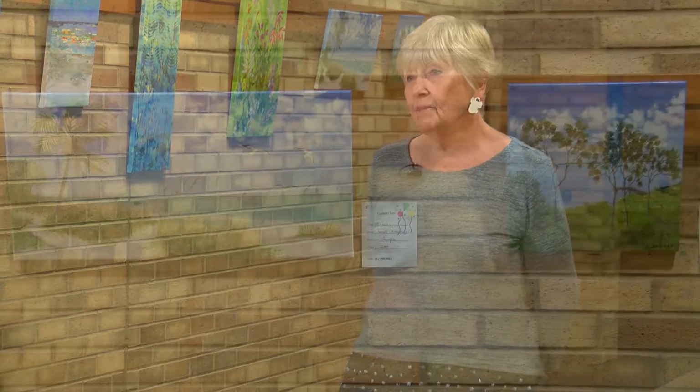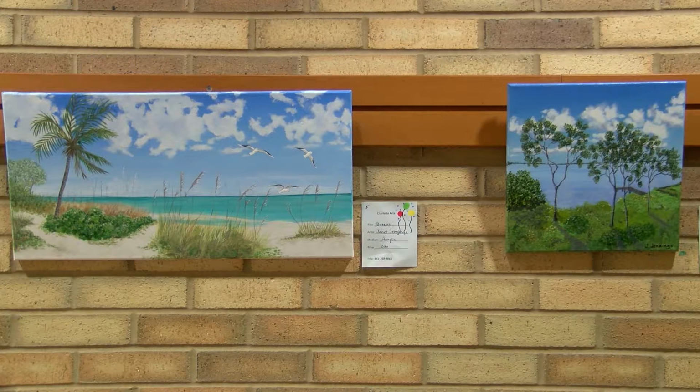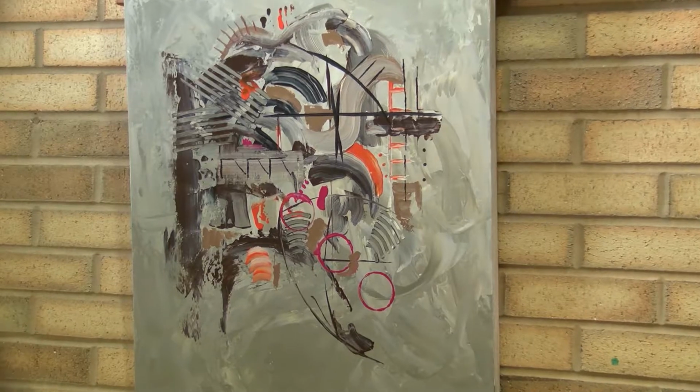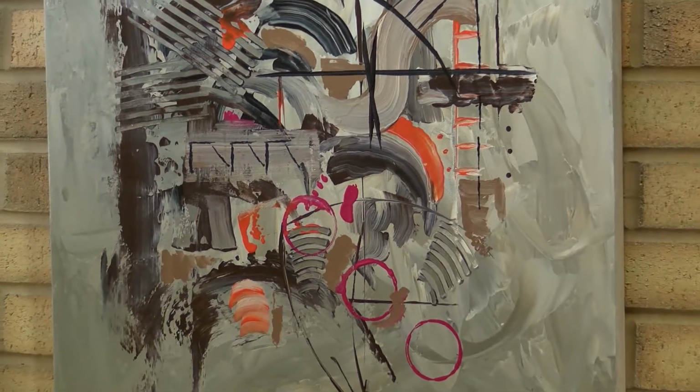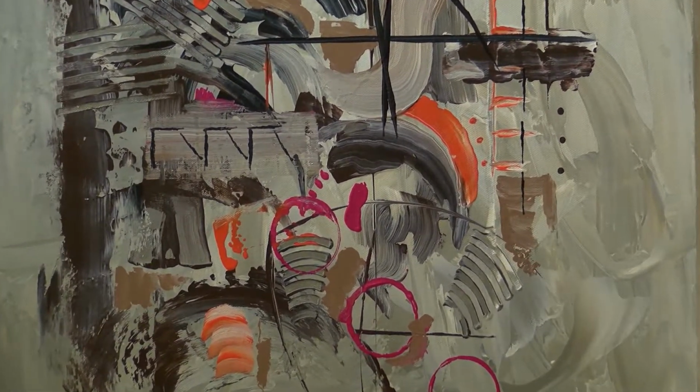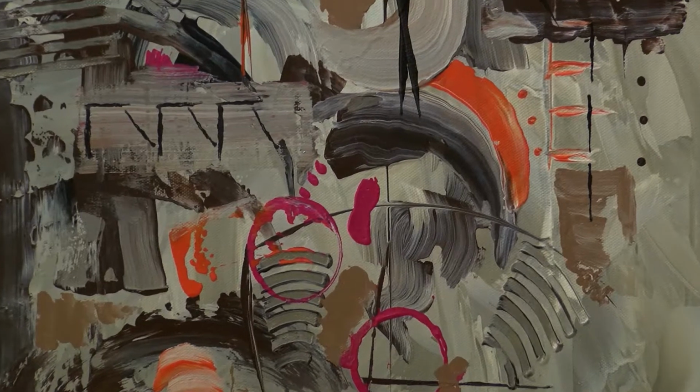And they may be personally comfortable with those, but to really enhance your home, your bedroom, your living area, you really need some color, some life, and that's art.